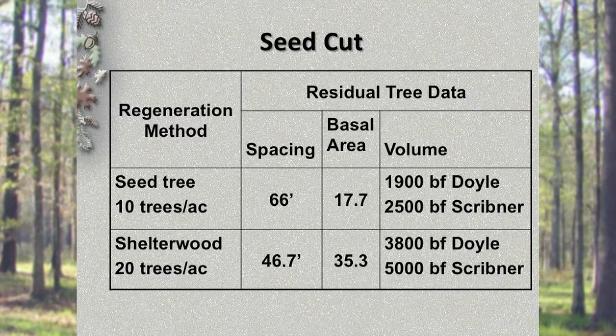So here's a comparison of the 2 methods of even-age regeneration. For seed tree, about 10 trees per acre, spaced about 66 feet apart. Typical basal area left would be about 18 square feet per acre with an approximate volume of 1,900 board feet using the Doyle rule. If it's a Shelterwood, you would want to leave at least 20 trees per acre. They would be spaced nearly 47 feet apart with an approximate basal area of 35 square feet per acre and an approximate volume of 3,800 board feet Doyle.